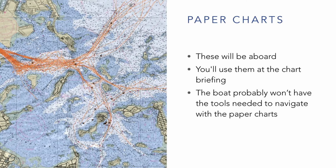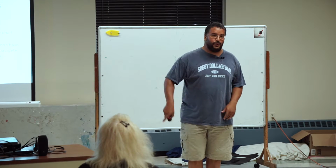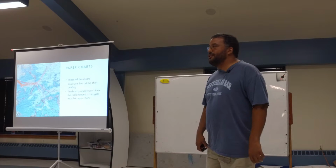Talking about paper charts, you may or may not have the parallel rules and dividers and whatnot. If you're really into paper charts, bring your own charting tools. The charts will be on the boat, but bring your own tools if you really want to use them. I like to use paper charts for having a conversation. If we're going somewhere, the night before, we'll think, we're going to go here tomorrow. Get everybody on deck, pull out the chart, say we're here, we're going to go over here, and these are the things we need to think about when we're sailing. I find that easier than getting around this phone screen. But for actual navigation, the chart plotter or your phone.